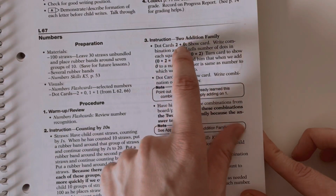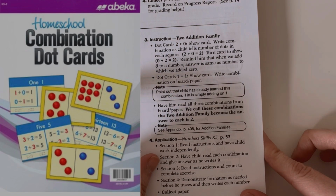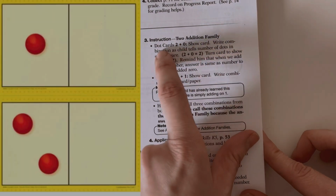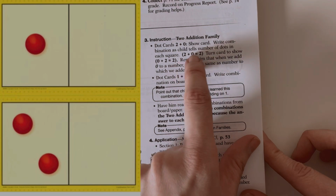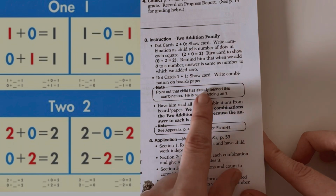Okay, dot cards, 2 plus 0. So these are going to be those dot cards. You're going to have just 2 of them. Write the combination as the child tells the number of dots in each square. So this is just some addition review.